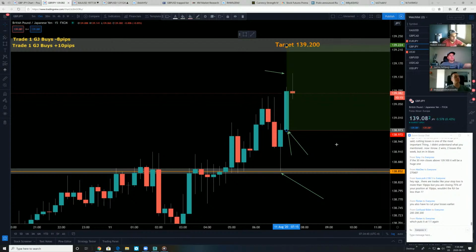So if your stop loss is like 12, 13 pips and you're still taking profits at 10 pips, what if price never comes to your 12 pip TP? Or what if price never goes to your 13 pip TP or 15 pip TP? What if it comes up to like 10, 11 pips and then reverses and hits your stop loss?